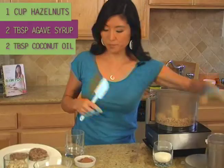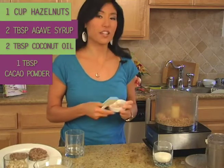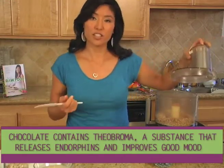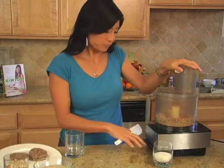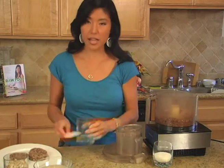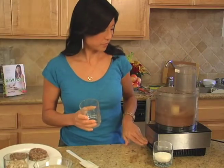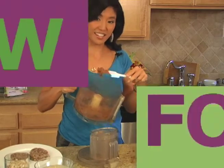Now that that's mixed up, I'm going to add our chocolate powder. And so chocolate is also an FDA superfood, so it's really good for us. It's really high in antioxidants. And it also has theobromine, which actually releases endorphins and makes us feel happy. So I'm going to do a little mix with the chocolate powder. And then to make this more sauce-like, I'm going to add a little splash of water. So this is what we're going to use to layer our cake.